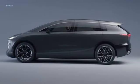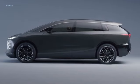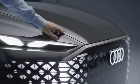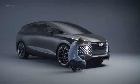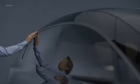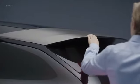We were able to create a quite sleek profile for this car, which is typical Audi. And then, of course, we did lots of elements which also are clearly Audi and which emphasize these proportions. For example, we have this aluminum bar, this aluminum application on top of the glass house, which runs into the spoiler. It makes the car even more sleek and visually lower than it physically is.